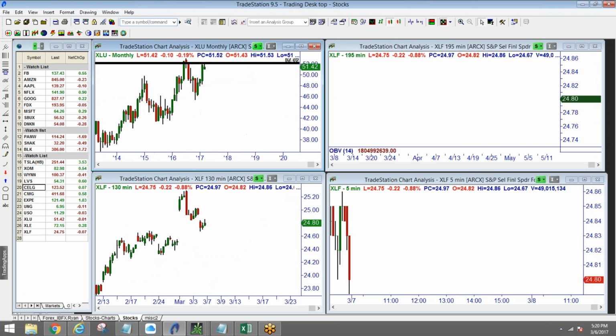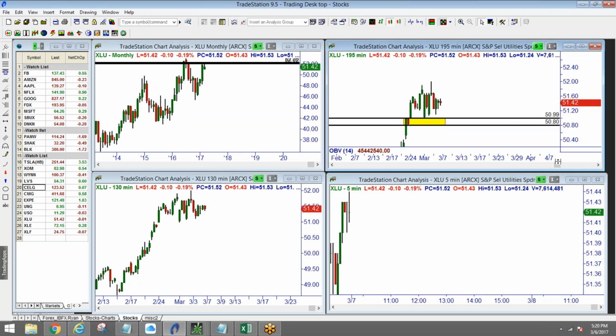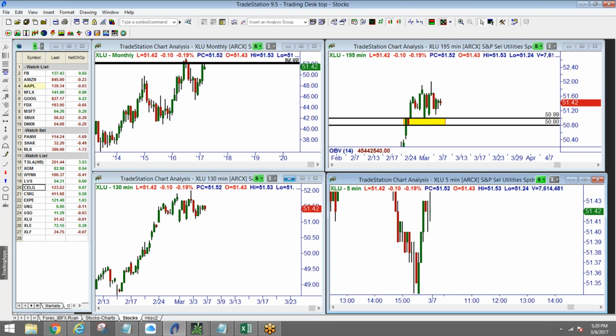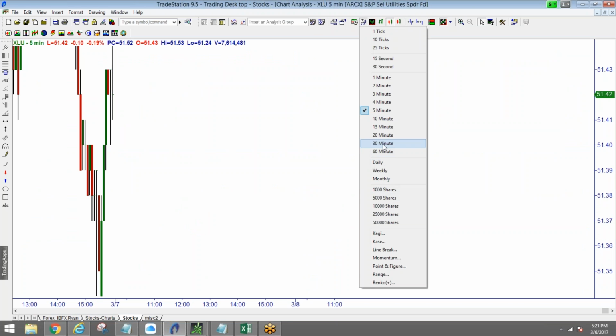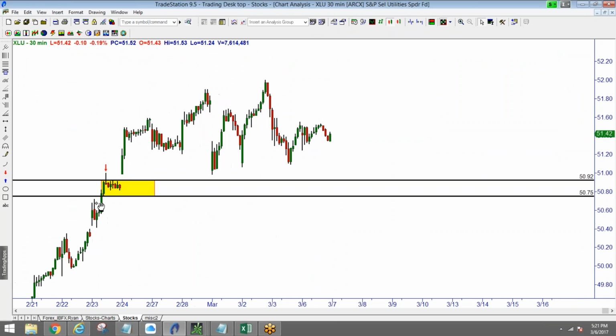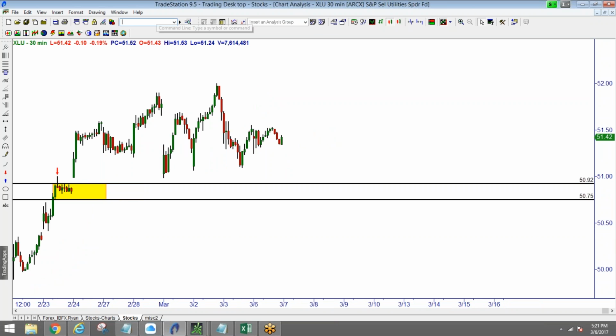I was looking at the XLU, but I really don't necessarily love the setups I was getting. Yeah, that guy there. 30. Yeah, I didn't really like this. I just qualified this 5092 to 75 area. Don't take it. If you're one of my students, you'll know why, but if not, again, send us an email. I don't want to say it on the free video. But yeah, I'm not going to go ahead and take this on the XLU, so move on to something else.